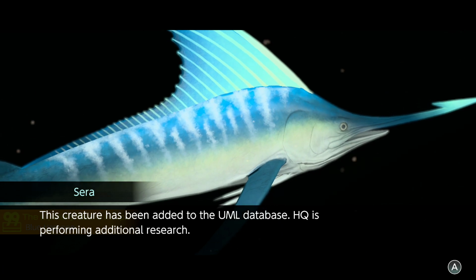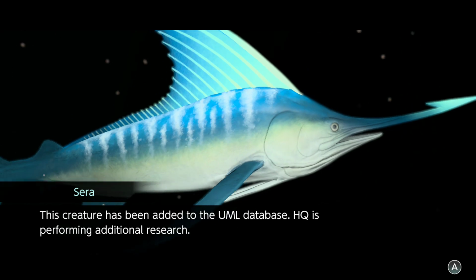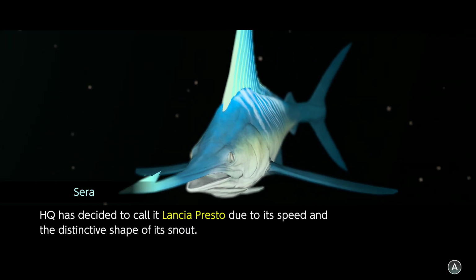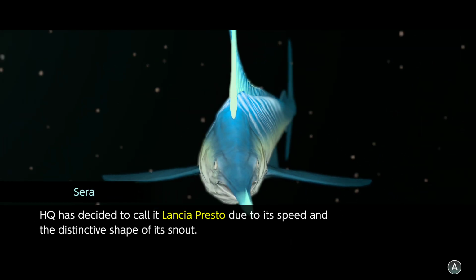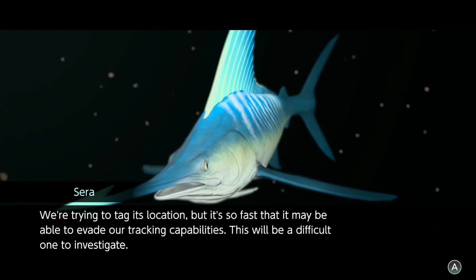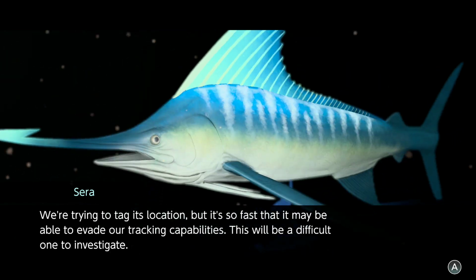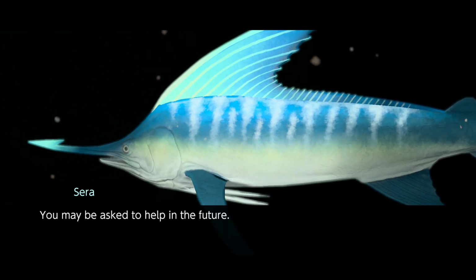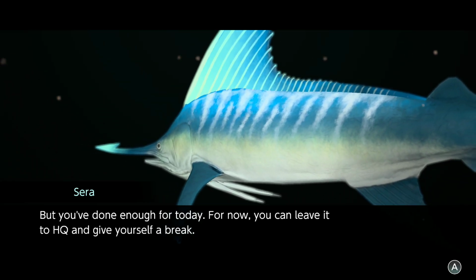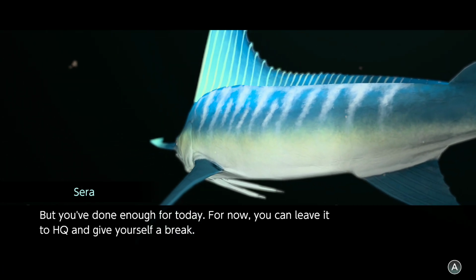Creature has been added to the UML database. HQ is performing additional research. HQ has decided to call it Lancia Presto, due to its speed and the distinctive shape of its snout. We're trying to tag its location, but it's so fast that it may be able to evade our tracking capabilities. This will be a difficult one to investigate. You may be asked to help in the future. But you've done enough for today. For now, you can leave it to HQ and give yourself a break.